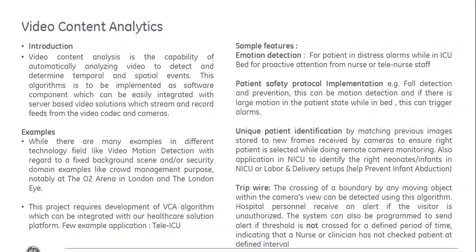Second is safety protocol implementation. So look for big movements, and it could be maybe because the patient is moving alone. That could be a sign of something, or it could also detect a fall, or even help prevent one. Patient identification is another one, especially in the neonatal space when small babies are being monitored. From the face of the patient, try to match whether it's the same patient as earlier, or the patient that should be monitored in this particular ICU bed.